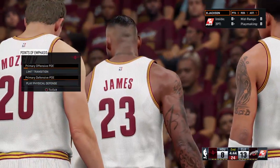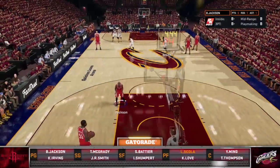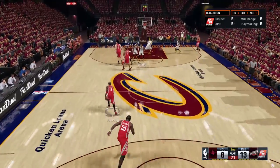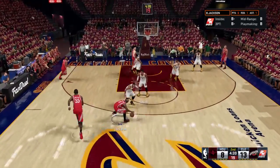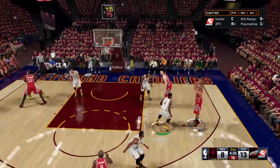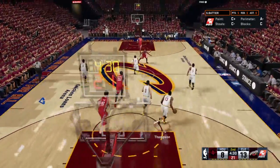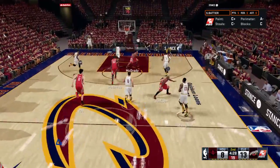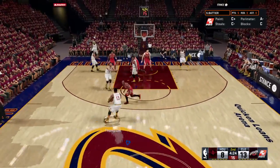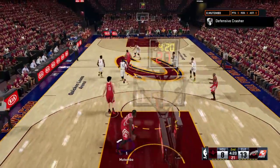And the Rockets making a change here. Mutombo's checked in. And so here is Houston. It's a 5-point game. Jackson kicks to Battier. Mutombo sets a screen on Shumpert. Another miss by Houston. And if the shot's not there, you've got to understand that. Move the basketball. Yeah, exactly. And I'm not quite sure what his mindset was there. I mean, that was just a terrible shot.